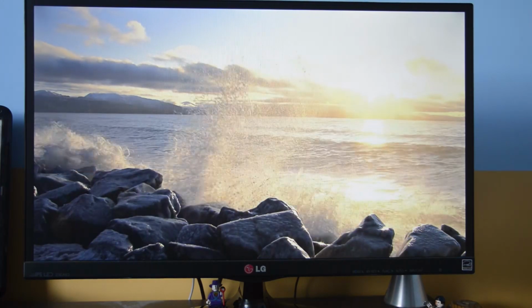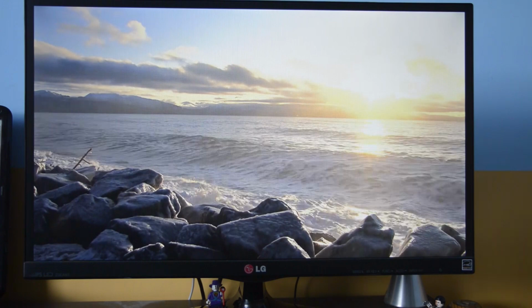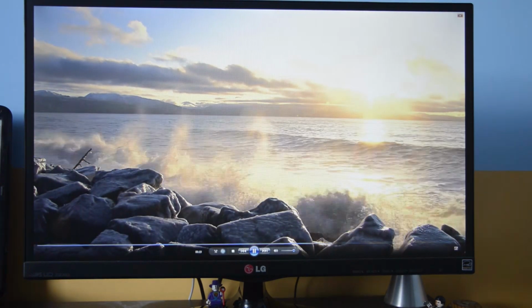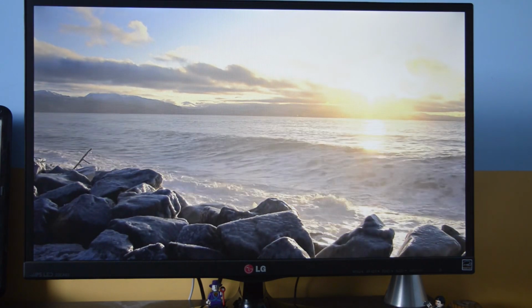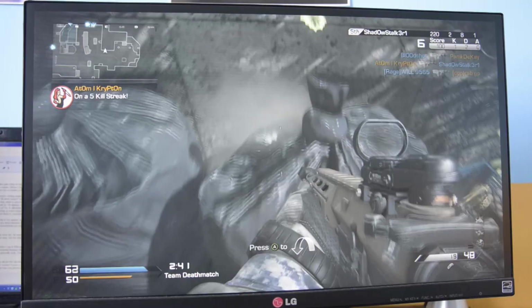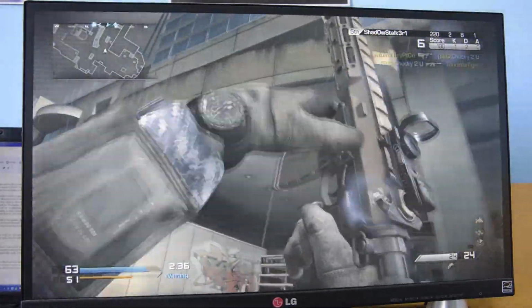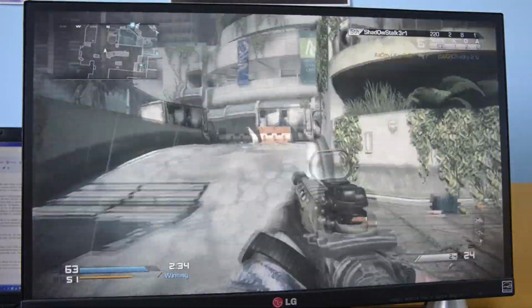The monitor is also color calibrated by LG, which is a nice touch, seeing as most manufacturers don't do this. The only slight issue I have with this display is that at times it feels as though the blacks look a bit grey, and that's it. Everything else seemed perfect.